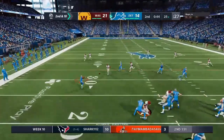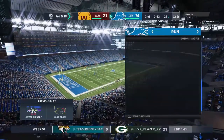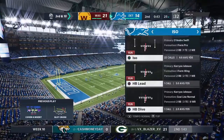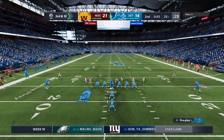Here's Stafford now on 2nd down. And this one incomplete. Too much contact to hold on to that one, and it's 3rd down. Incomplete. No coverage bust by the defense here. They did a nice job accounting for everybody, and that led to an incompletion. They come up to the line now facing a 3rd and 10 after the incompletion.